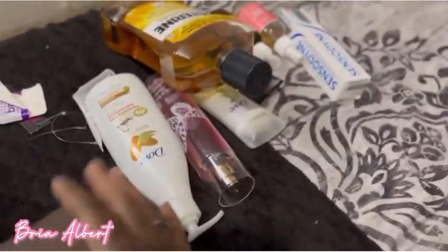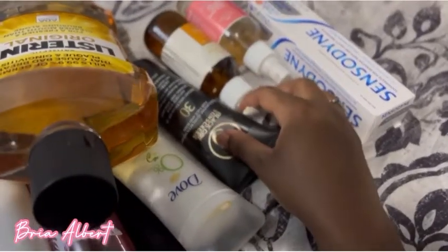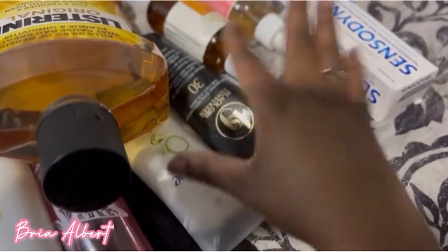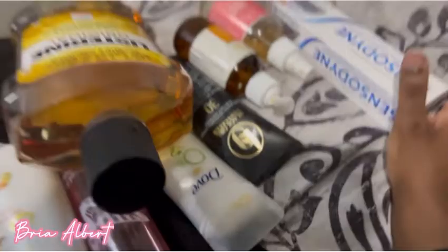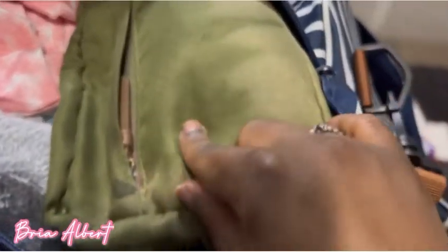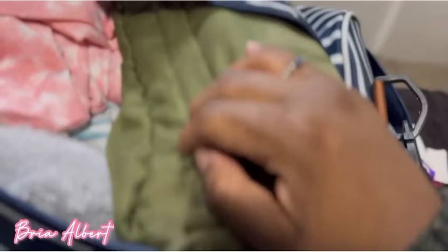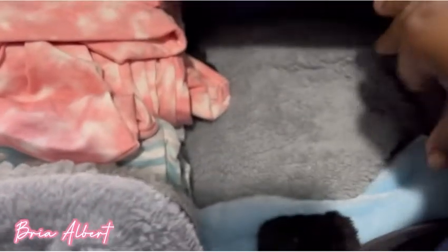I still have to pack a few more of my toiletry items. I'm not gonna pack this stuff yet because I'm still using it. Once I go into labor, that's when I'll just add it into my bag. But yeah, for the most part, I did pack up the rest of my toiletry items in the bag. It looks like I'm gonna need to wash this. I completely forgot about the oil I mentioned earlier. But let me just pull this to the side because I need to wash it. But this is what everything looks like.